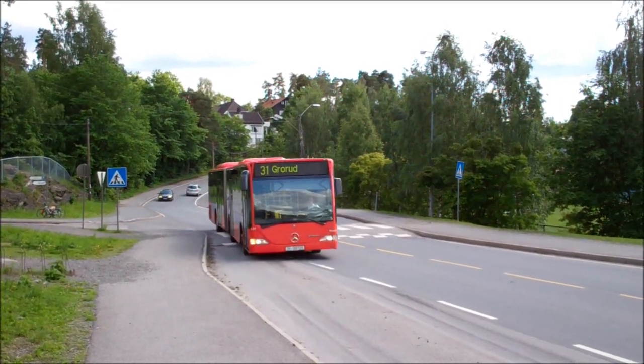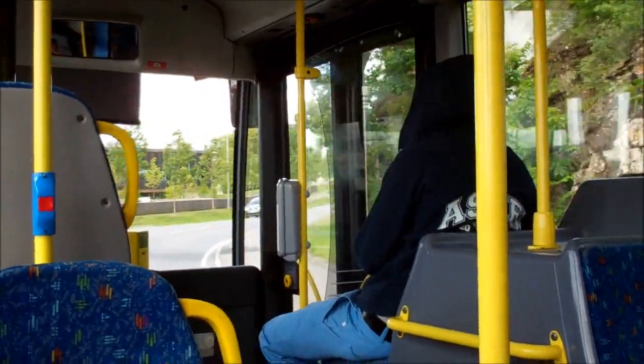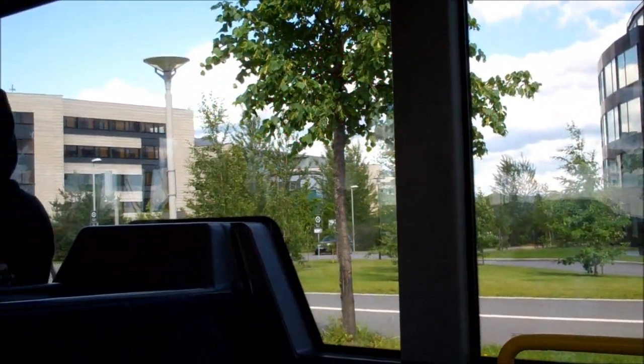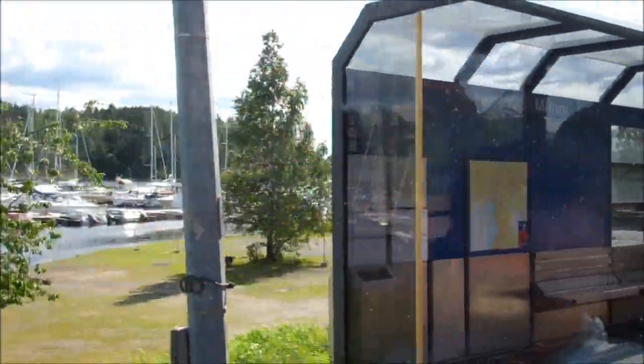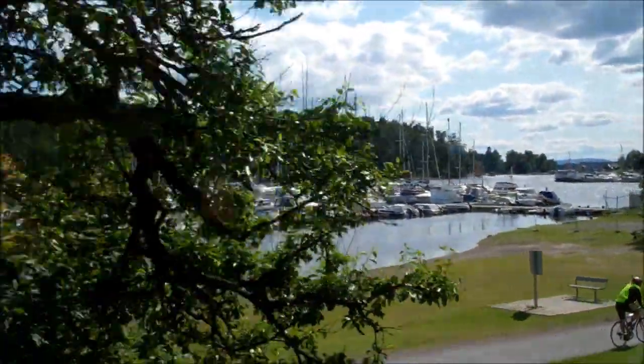Number 31, Rurud. Now we're in the bus. This is the old Fontibu Airport, and now it's a lot of office buildings and apartments. A sailboat harbor.